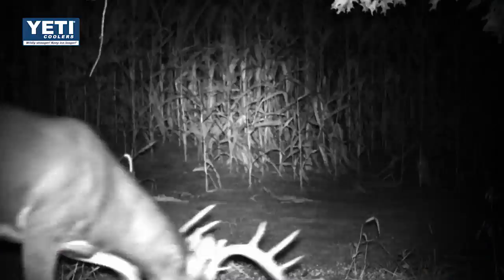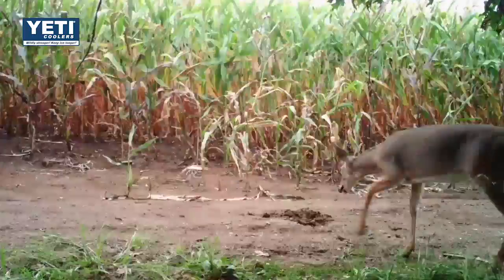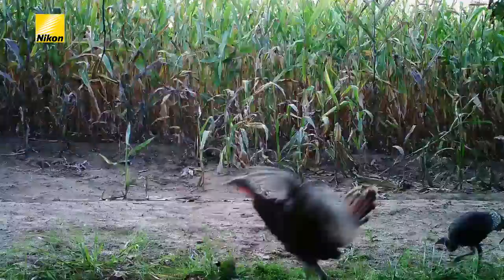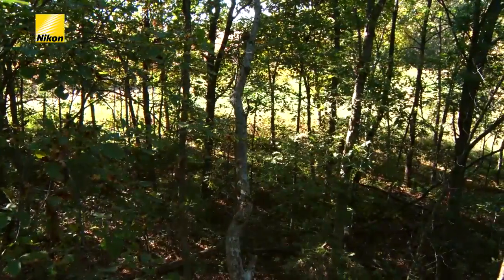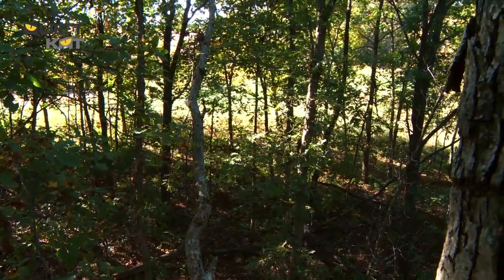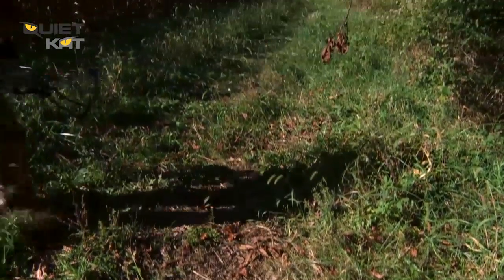We've had some trail cameras up over the edge of this cut cornfield back behind us for these last few weeks. And this is actually a staging area that leads up to that cornfield. And it's just a big giant white oak flat. And there is acorns absolutely everywhere in here. There's lots of fresh deer sign.